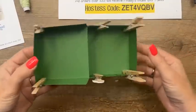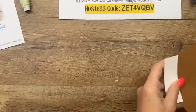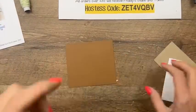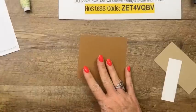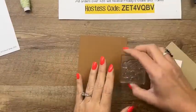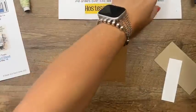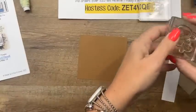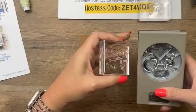Okay, so our box is sitting there and it's done and it'll dry. Let's do our little monkey. So this time, make sure I use the right stamp. We want to make sure this is not the right one. Where did he go? We've got this guy and this guy, right? Is this the right guy? Let me look. No. Yes, this is the right guy.